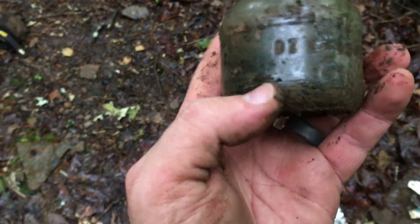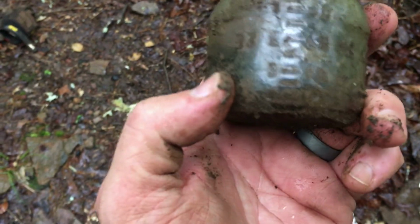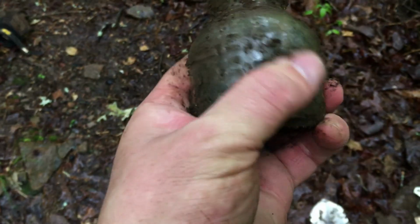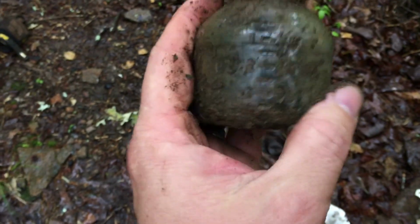Okay, there we go. It says 02. Okay, so it's got measurements, the ounces on the side of it. That's all it has written. I want to clean that one up.